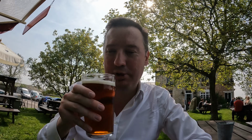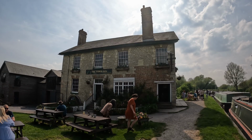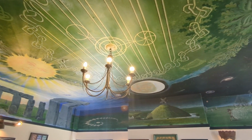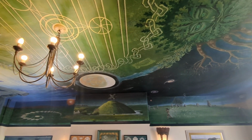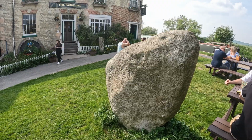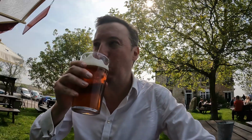The Barge Inn on the Kennet and Avon Canal near Honey Street. Cheers from the Barge Inn. Sometimes pubs just look too good to walk past. There's a mural inside of the Avebury landscape, beers from Stonehenge Ales, and there's a sarsen stone in the beer garden. What more could I want?